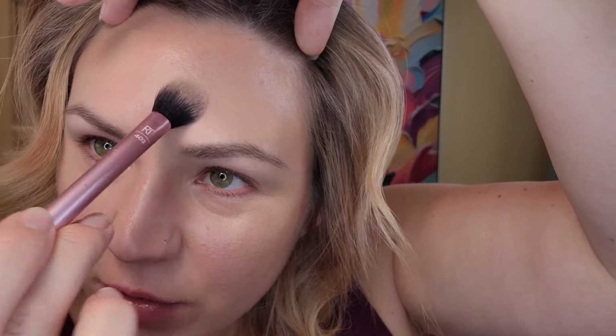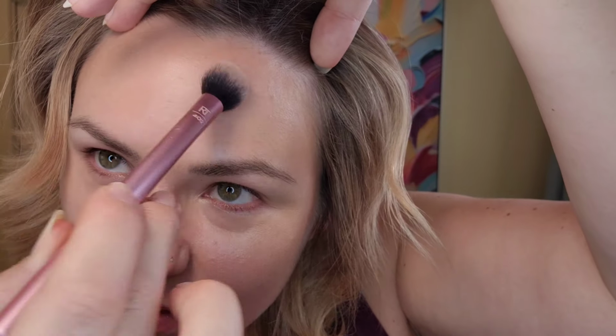We'll just tap off a little excess. And I really focus on setting the center of my face. That's where I tend to get the most oily, and that's where I want to focus the most product. You can tell though that it really just squashed down the shine. It took away the emphasis on texture.